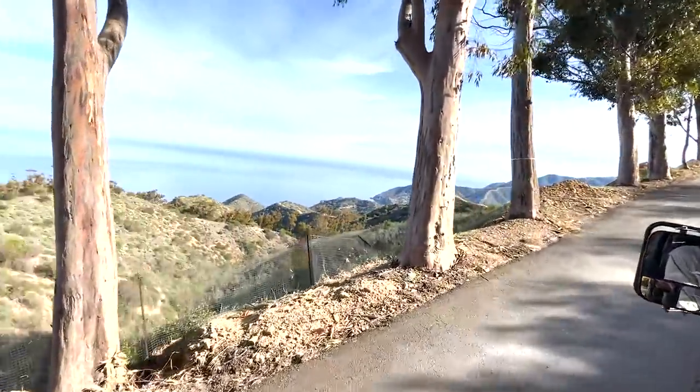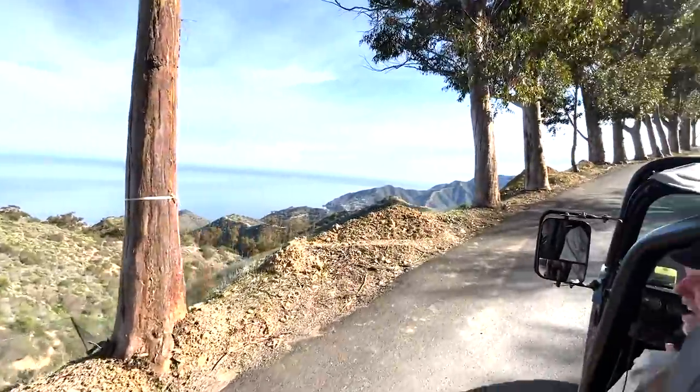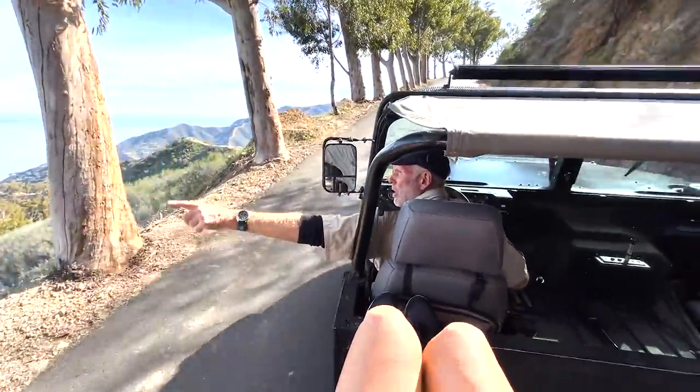Peak over there at our 9 o'clock now. That's Saddleback Mountain in Irvine. And then Mount Baldy.